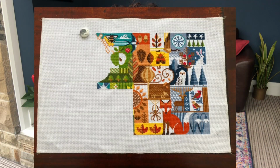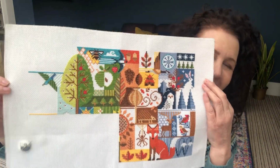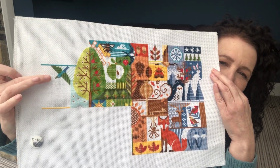So the second WIP that I've got that I've spent the most time on is the 4 Seasons kit Dream Pattern. It's on a 14 count white Aida, and this is where I was up to at the end of February. Now I have done a fair bit of stitching on this one, and here is where we're up to. Look at that! I'm quite proud of that stitching this month. I've got that big tree in, and I've started the bird here.